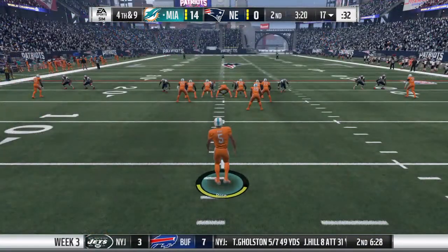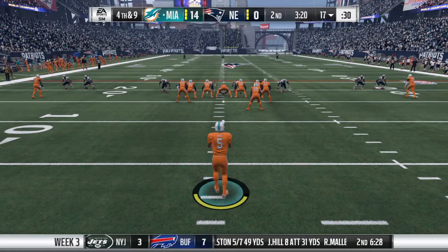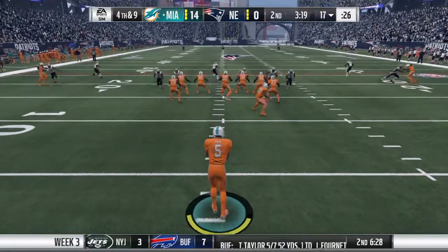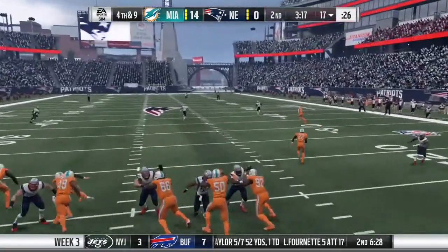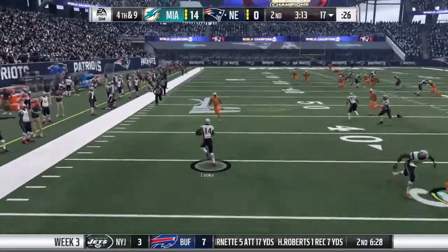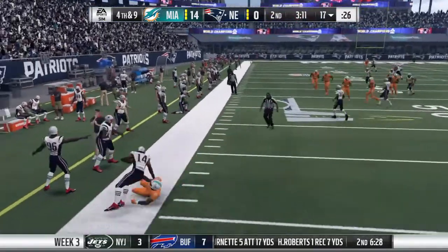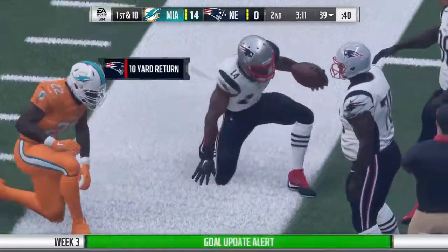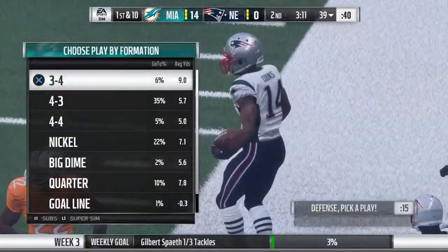The Dolphins will send out the punter now, standing just outside his own goal line. He was only asked to punt once in the victory last week as he sends this one away. He'll look to set up his blockers. Officially, that'll go as a 52-yard punt. Not too shabby. And the Patriots take over.